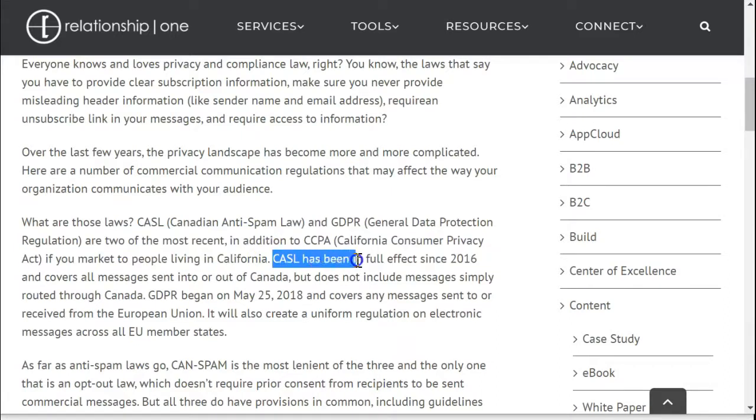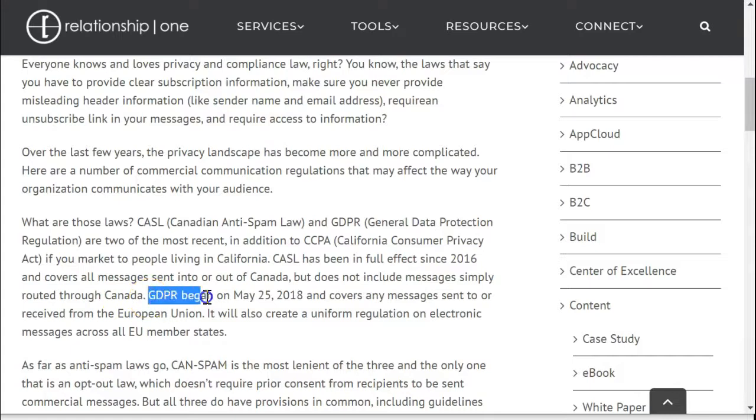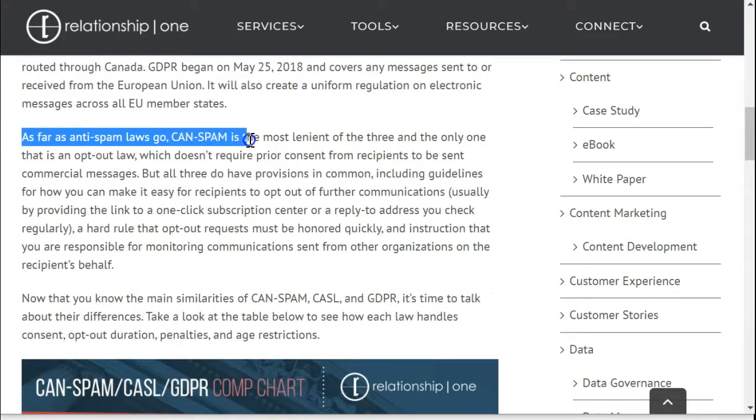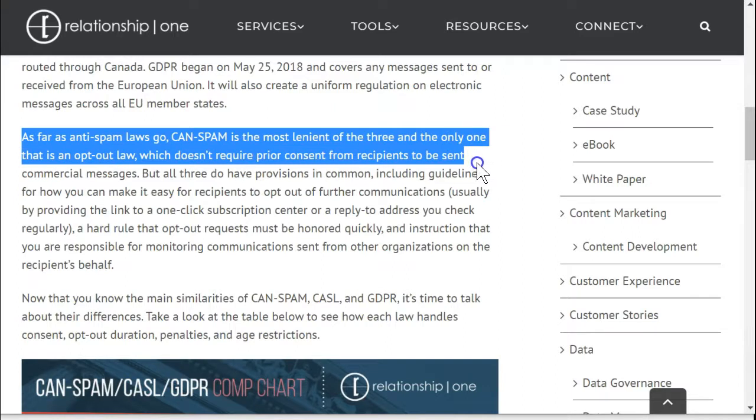The Canadian CASL has been in full effect since 2016 and covers all messages sent into or out of Canada, but does not include messages simply routed through Canada. You can see here the GDPR began on May 25th, 2018, and covers any messages sent to or received from the European Union. It will also create a uniform regulation on electronic messages across all EU member states. As far as anti-spam laws go, CAN-SPAM is the most lenient of the three and the only one that is an opt-out law, which doesn't require prior consent from recipients to be sent commercial messages.